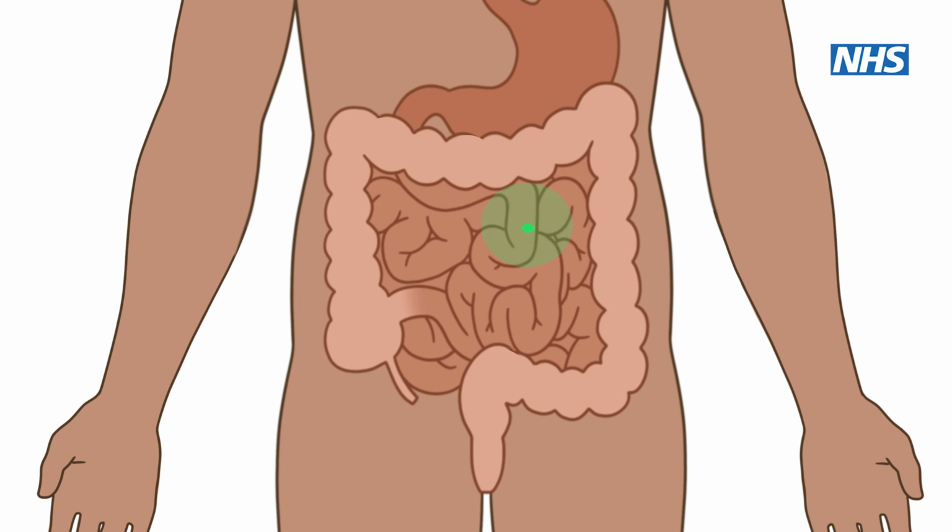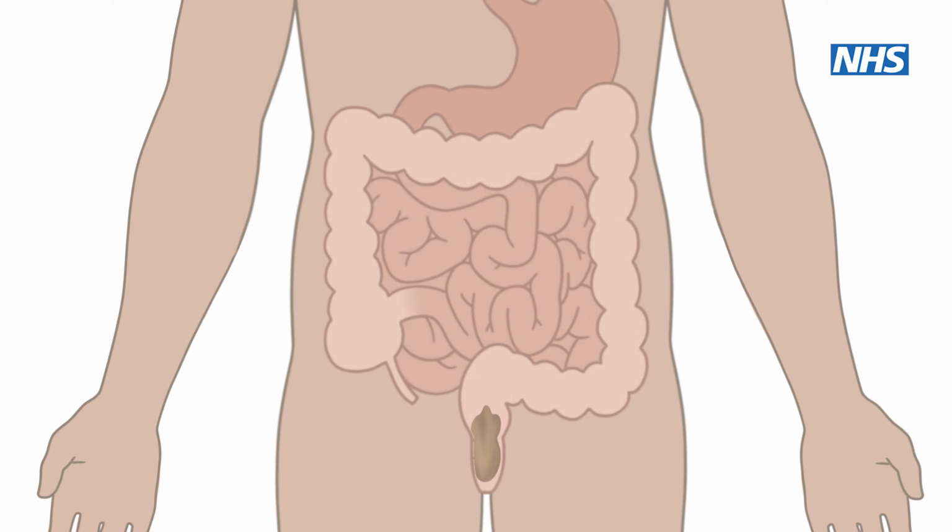When it reaches the junction between the small bowel and the large bowel, or colon, all the goodness has been removed and it's just waste that continues on the journey. The poo at this stage is liquid. As it travels up the ascending colon, along the transverse colon and down the descending colon, the body absorbs water, so the poo changes from liquid to squishy to soft poo, ready to be passed.